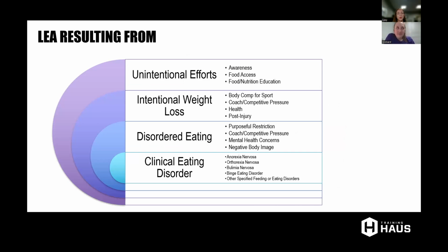Now, low energy availability, or this imbalance, comes from a variety of intentions. And most often, it's actually unintentional efforts that lead us to have inadequate energy intake. Sometimes athletes are just not aware of how much energy they need to get in day to day. And then they have a really packed schedule and not a lot of time to do so, even when they do.